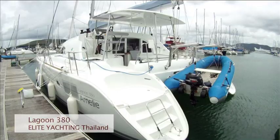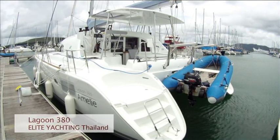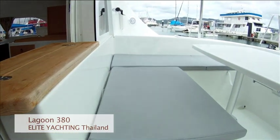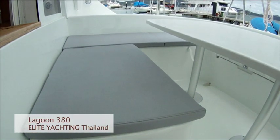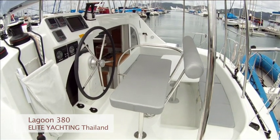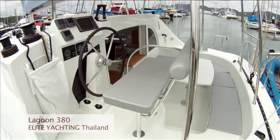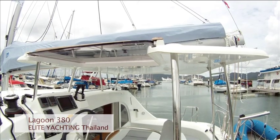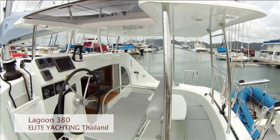The cockpit seating area is big enough for 8 people. The sliding window creates an easy access point between the galley and the eating area. The upraised helm position gives an all-round view for the captain to see what's going on while underway. Everything is accessible from the helm's position. There's enough space for 2 people to sit up there.